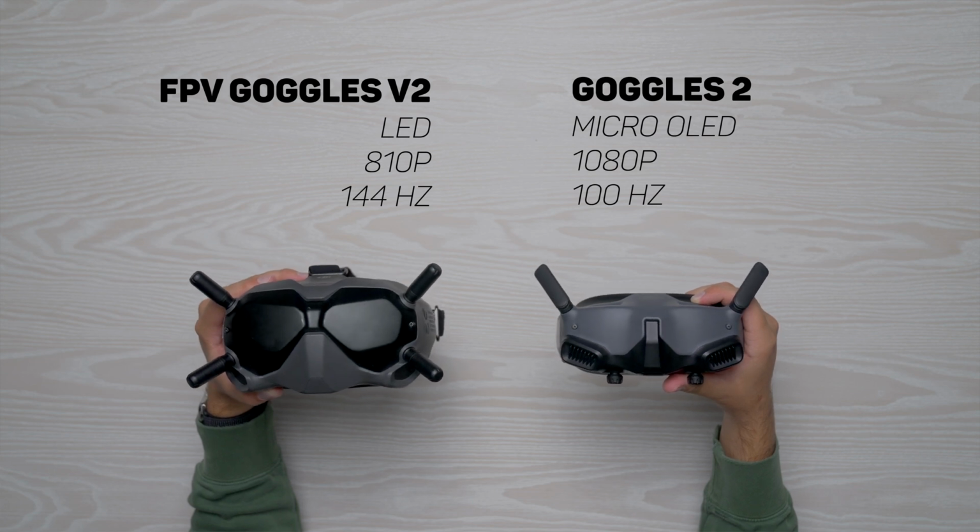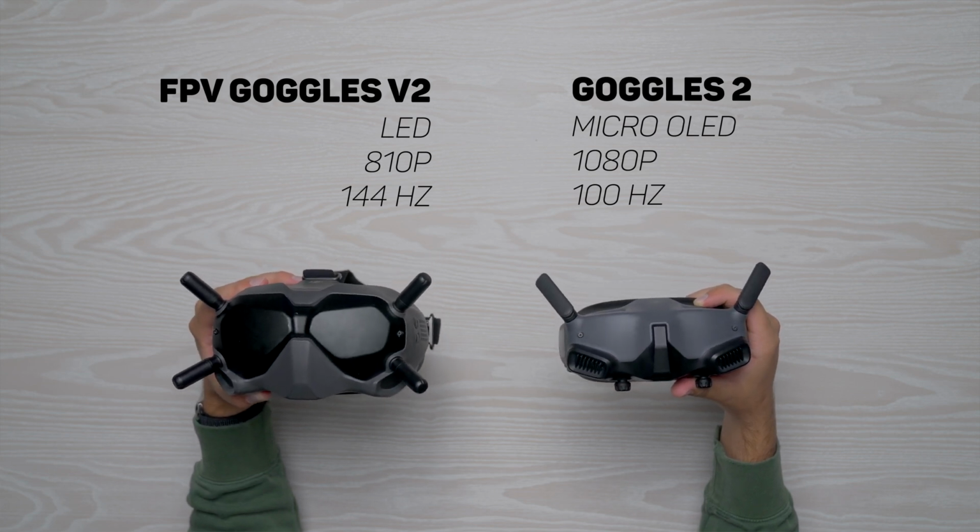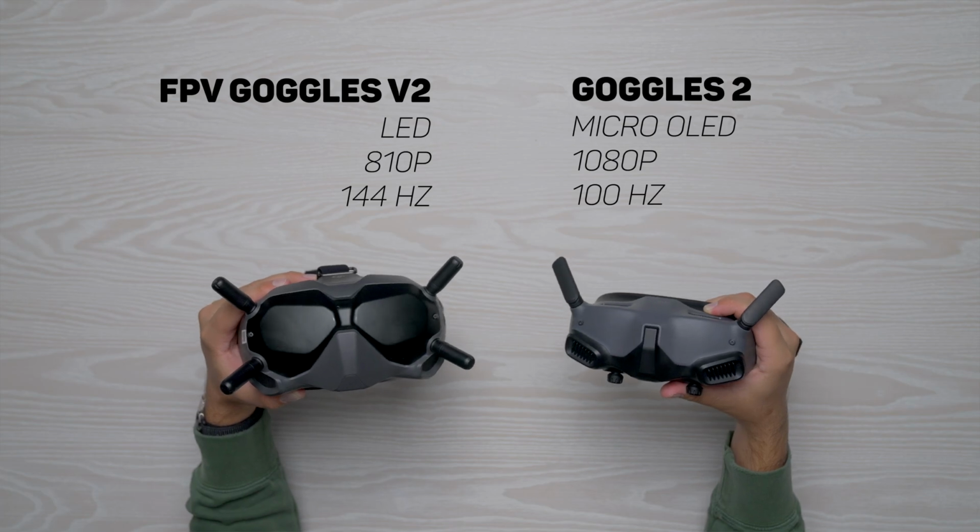This is the trade-off that I guess we have to make, considering we now have a higher resolution screen and it's a micro OLED screen. Now, in regards to those micro OLED panels, I didn't realize how much of a difference they'd make until I put on the older set of goggles with the LED panels.